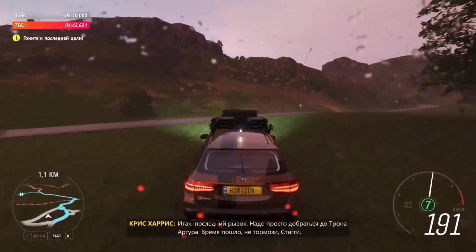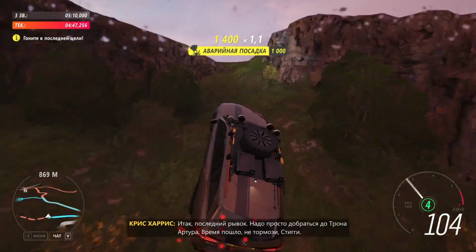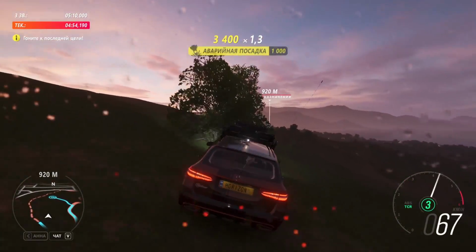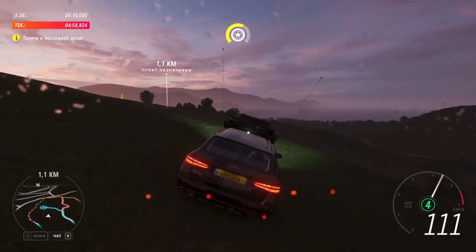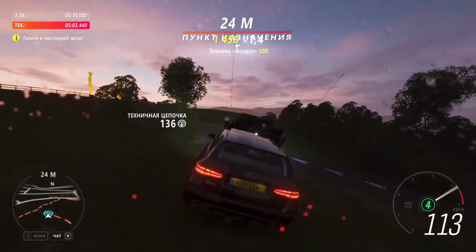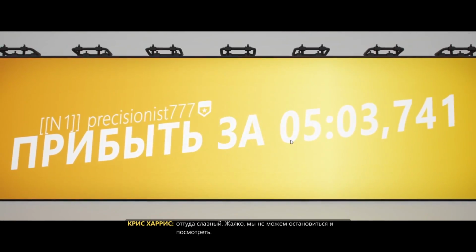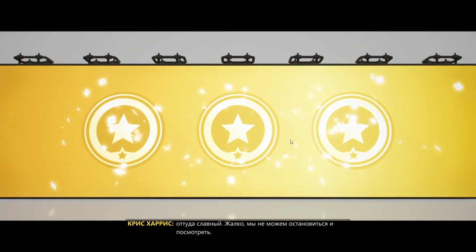To the final stretch now, just a small matter of getting up Arthur's Seat. The clock's ticking, so better step on it, Stiggy. And there we go, the top of Arthur's Seat. No idea who Arthur is, by the way, or why his seat's so big. Nice view, though. Shame there's no time to stick around.